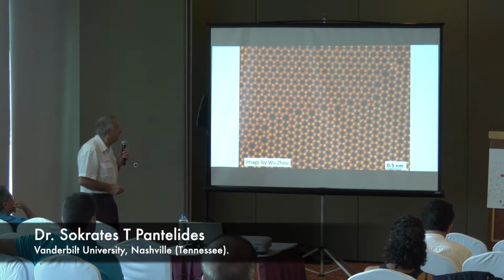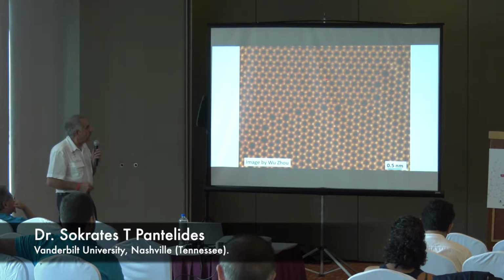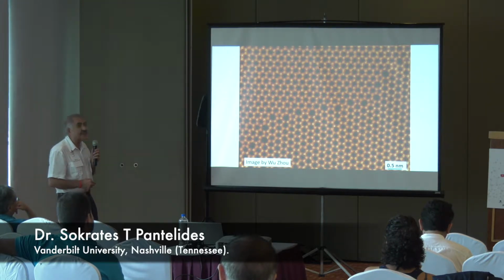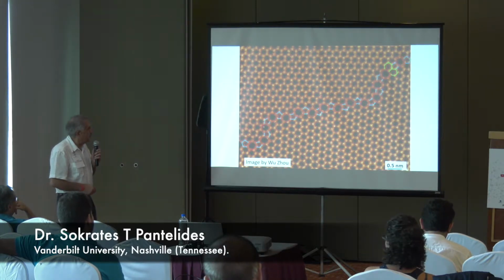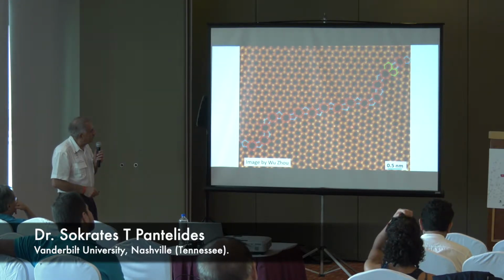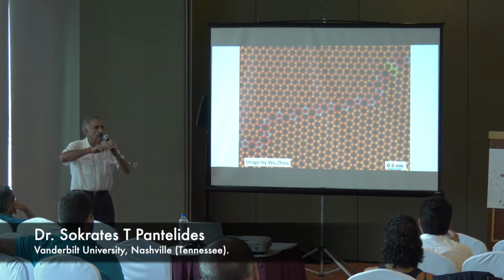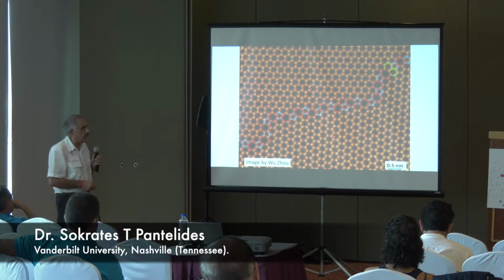Here's a stunning image taken by my good friend Yimei Zhu of a piece of graphene. And if you look at it, you might think it's perfect. Every one of these dots is a single atom of carbon. It's not a perfect graphene. It has what is called a grain boundary. If we put these lines to guide the eye, you have a grain boundary. This piece of graphene is oriented in one way. This piece of graphene is oriented in a different way. That's what we call a grain boundary: two pieces of perfect crystal coming together at an angle and having this sort of bad crystal, in this case heptagons and octagons instead of hexagons.